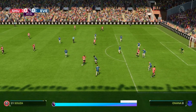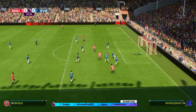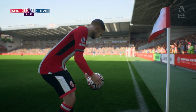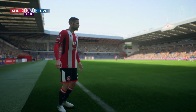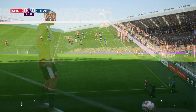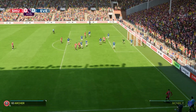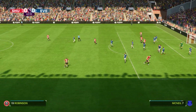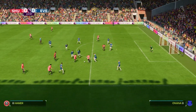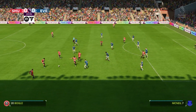Can they create something from here? Opportunity! Oh, that is an outrageously good stop! Well, great reflexes from the keeper. He did brilliantly there. Someone get on the end of this. Well, as a defender, that will sit you down to the ground. Ahmed Hodžić. Excellent passing.